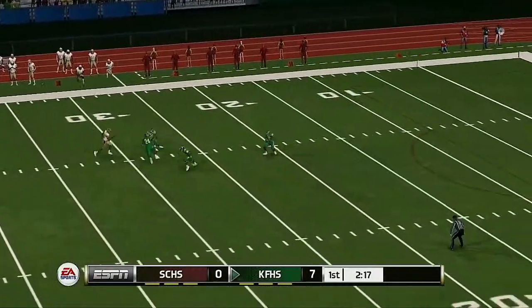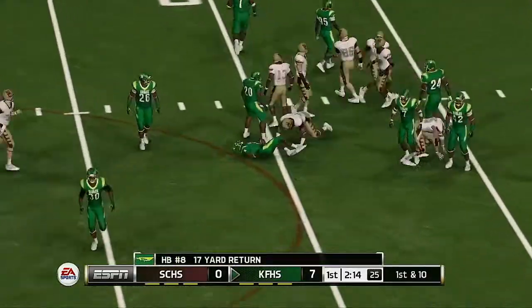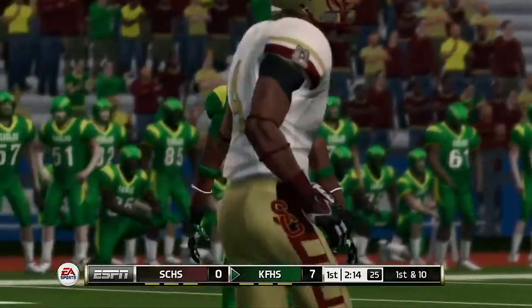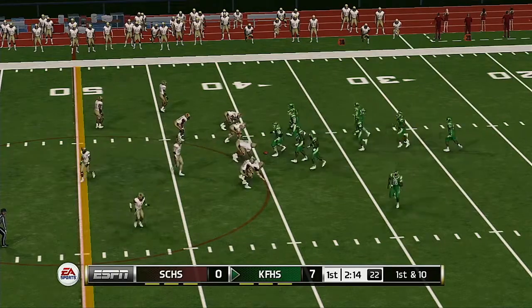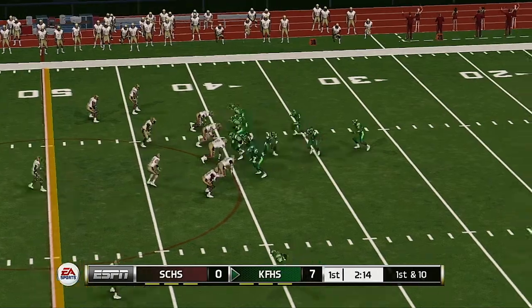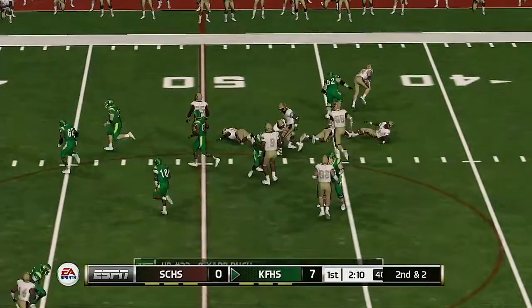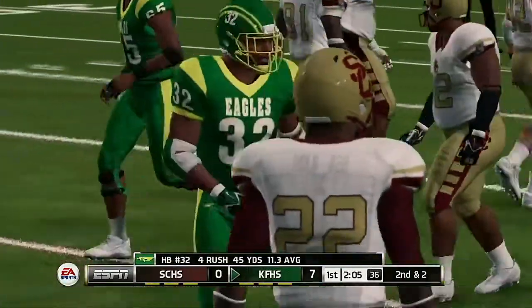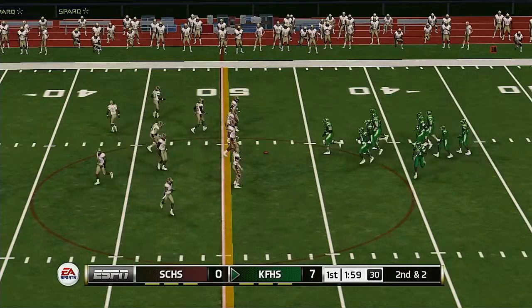Excellent hook. He's tackled at the 39. Last time out, they were able to pick up big chunks of yards through the air. You wonder if they'll go back to that same strategy, or will they start to lean a little bit more on their ground game? Gets out to around the 48. So it's second down and about 2 yards to go.